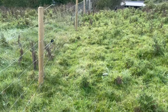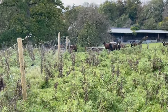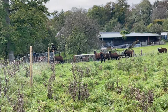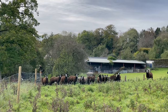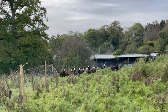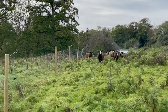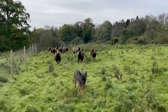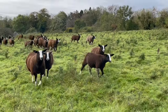So, hey babies, come on. Woo! Come on, babies. They are not interested. Pathetic. Lilac, that is a pathetic bah. Come on, babies. Atta babies. Atta girl Lilac. Lead the way. Come on.